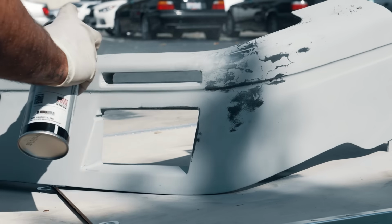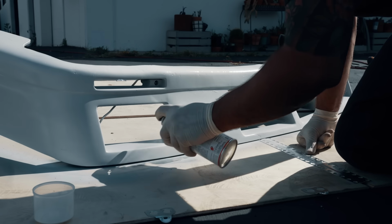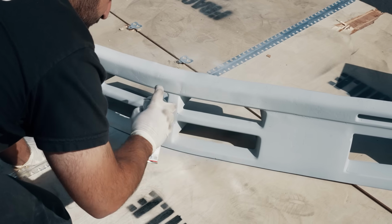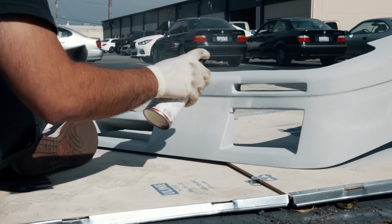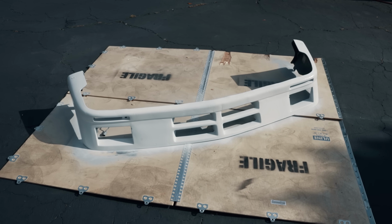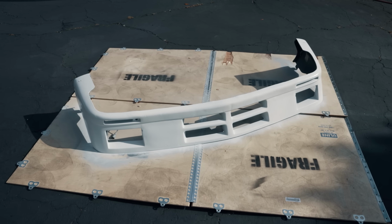The saving grace here, though, is, as said, this is a temporary part for this car, and it also sits low to the ground underneath the front end, so it's not really a focal point. White tends to hide flaws pretty easily, so that's working in our favor. And last but not least, it's not any worse than it was before, and these things tend to be pretty haggard, so I guess it's better than nothing.